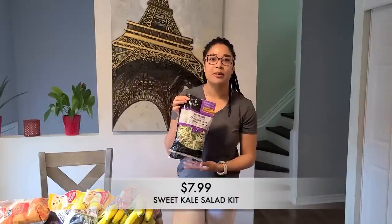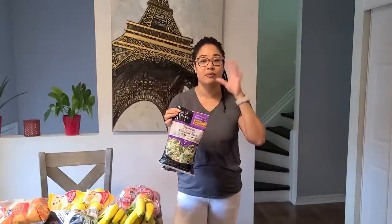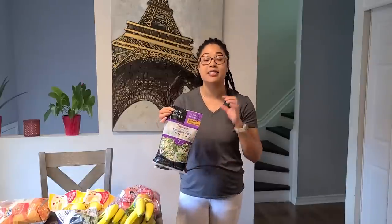Next up, I grabbed a 2-pack of this sweet kale salad. They used to sell it in one big bag, kind of like the Caesar salad kit I've been getting the last couple weeks. However, they decided to separate it and put it in a 2-pack, which is genius, because this is one of those salads that there's so much in the bag and it's super hard to get through all of it once you open it.